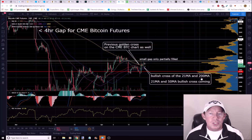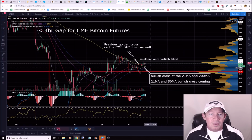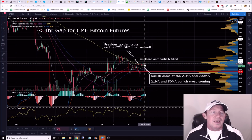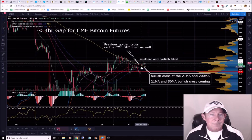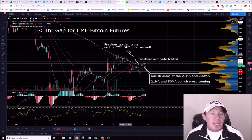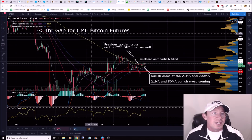Now you got a bullish cross of the 21 and the 200 that's happened. You also have a previous golden cross, and then you have a bullish cross of the 21 and the 50 moving average coming. So bullish ideas here. Again, Bitcoin CME Futures need to break above this level for some continued upside.